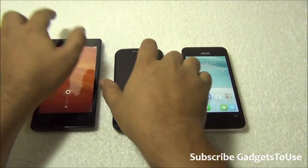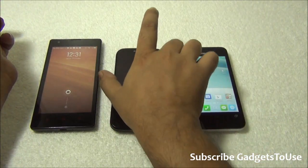Now comparing these devices on the basis of inbuilt memory and the RAM. The RAM is again the same on all these three phones.